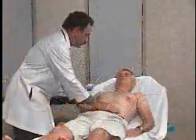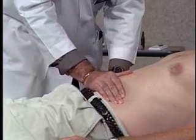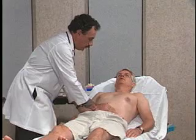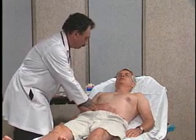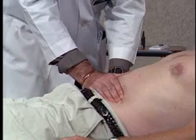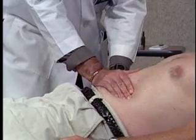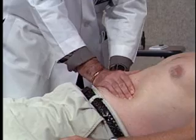I'm going to have you relax your stomach as I press in. I'm feeling for your aorta. I'm trying to detect whether or not you have an aneurysm. So if you relax your stomach, I'm going to press down firmly, and I don't feel any pulsatile masses that would indicate an aortic aneurysm.